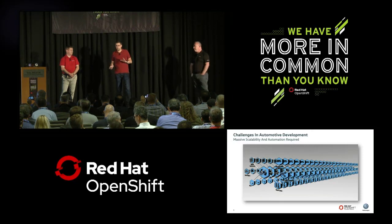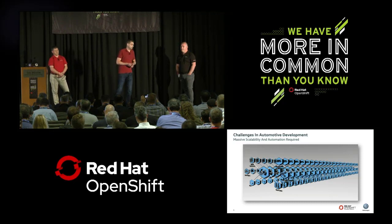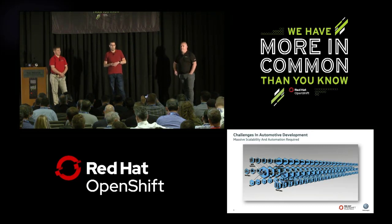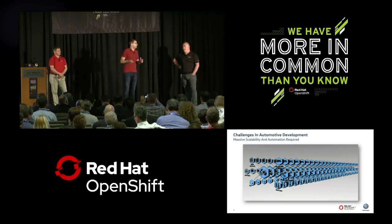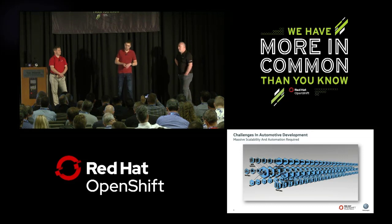We started around about 2 years ago on how such scalability and automation can be applied to our test centers. And the idea is that those test benches can be described as an OpenShift template, and those templates can be instantiated by an intelligent automating system. It is possible to fire hundreds of those test benches automatically by the system.